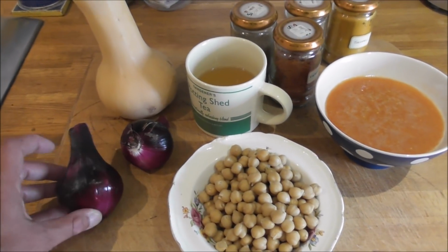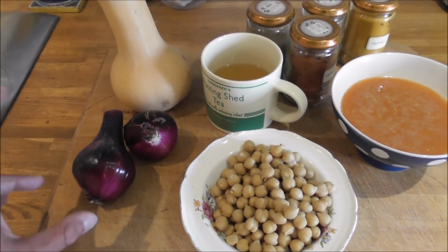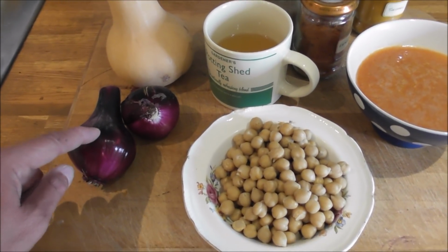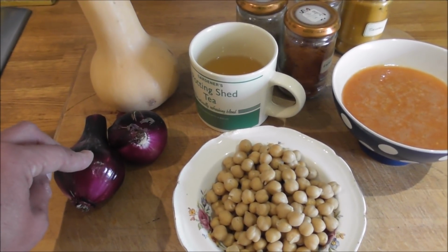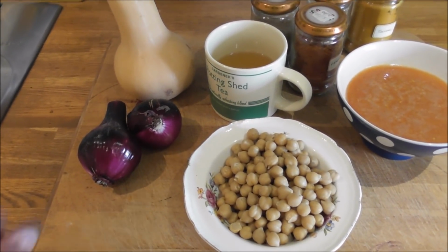I've got a couple of onions here. I've got 2 because they're quite tiddly. Red onions. I like red onions in this because of the colour. Now these are this year's harvest. I've just had them out of the ground because my other onions finished about, I think it was about 2-3 weeks ago, about mid-June, my other white onions finished.